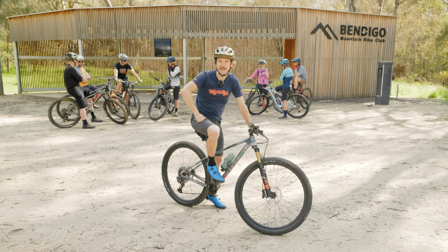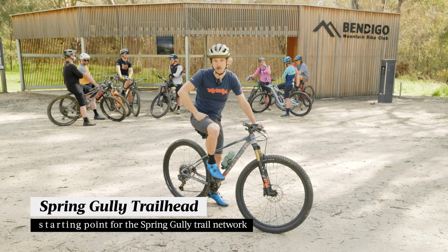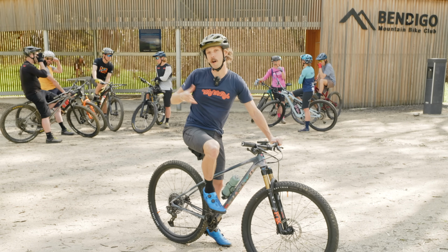So we're back at the Spring Gully trailhead, just a 15-minute ride from the centre of town. I've got some pals here and we're about to take you for a ride around the Green Loop. Bendigo has a load of mountain bike trails, but this is really the only formalised trail that's signposted along the way.